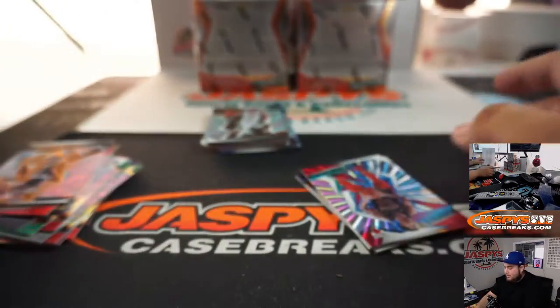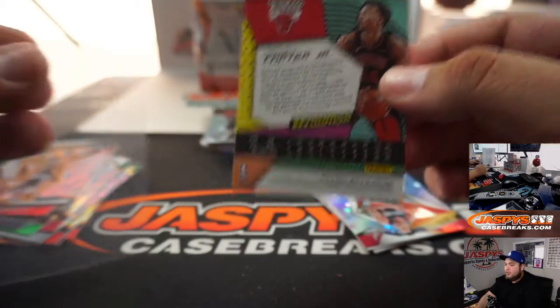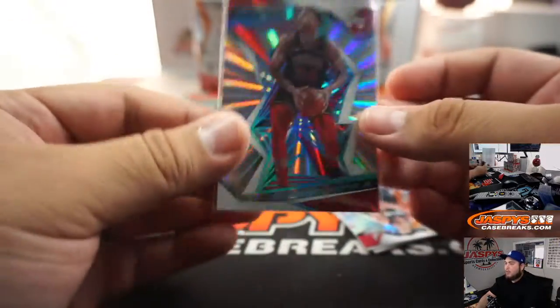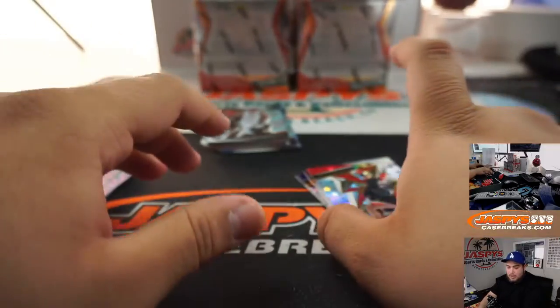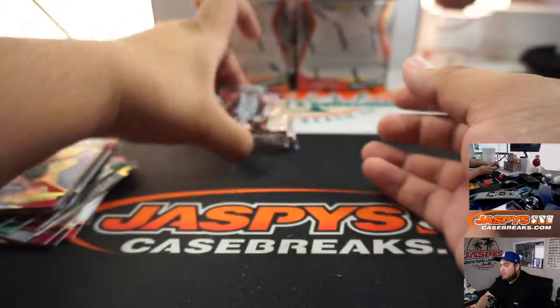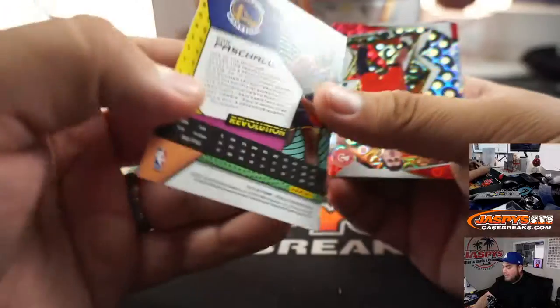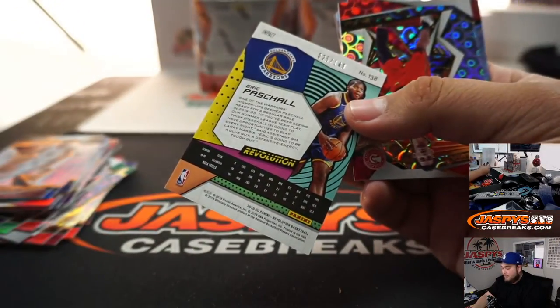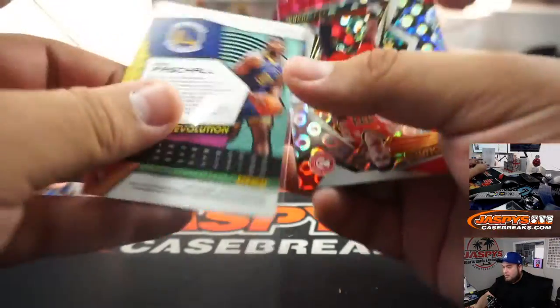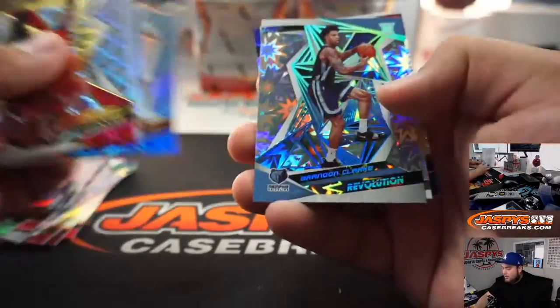What a box. Look at this. Out of 75 Sumpers, Wendell Carter Jr. That's Bulls. Going to Rob. And an Eric Paschall. Alright, this is definitely like a loaded box. You guys seen this, right? I didn't switch boxes or nothing. Three numbered cards. Make that four numbered cards.